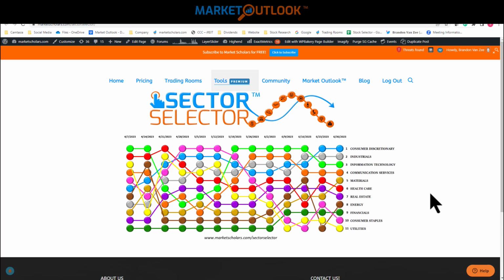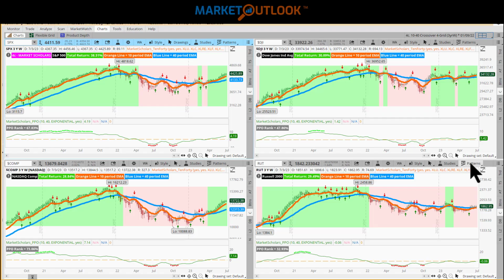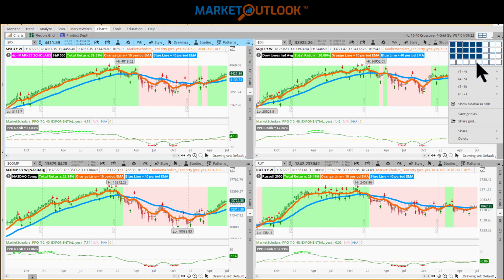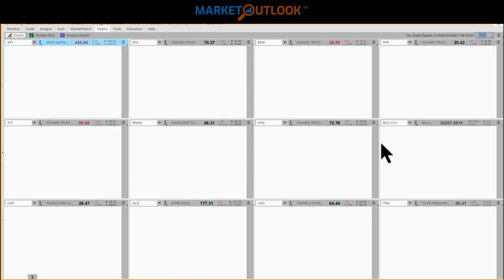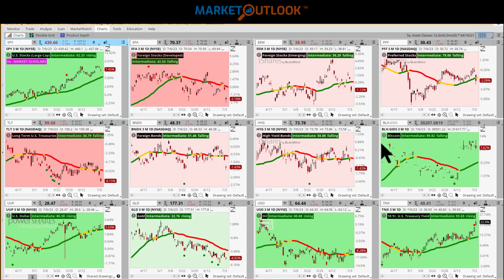All right, let's go ahead and get back over here to the main part of the Thinkorswim platform, and let's do some 12 grid analysis. Starting with chart 5A, this is our asset class 12 grid. And a reminder that the background colors of these miniature 12 grid charts are going to show us what the current posture is. It's not going to flip-flop between postures like our bigger 4 grid charts do.